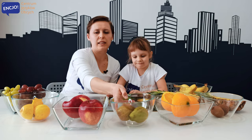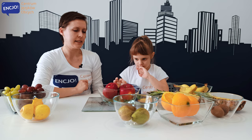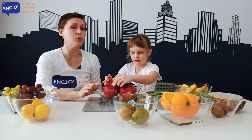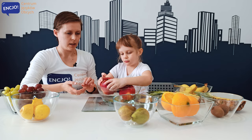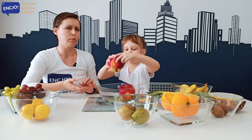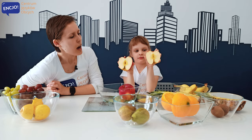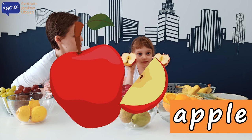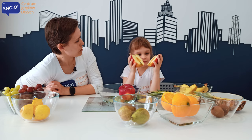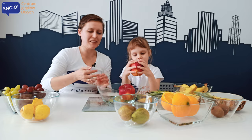Yes, you do. Okay. And here is something I like. These are apples. We have two apples here. Can you take one, Anielka, and open? That's a big apple. Can you show them how it looks inside? Here's an apple. Do you like apples, Anielka? Yes. Kind of. Okay, put it inside.